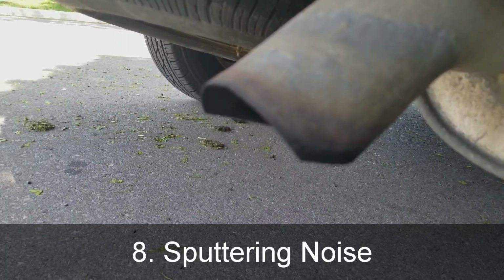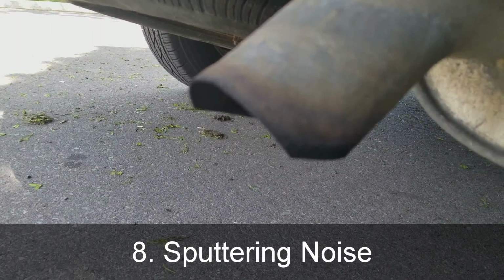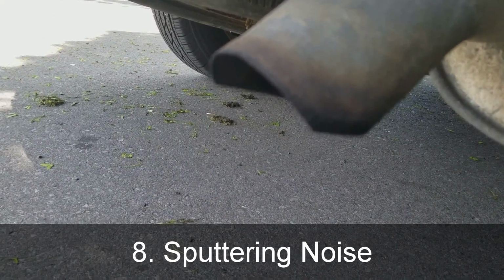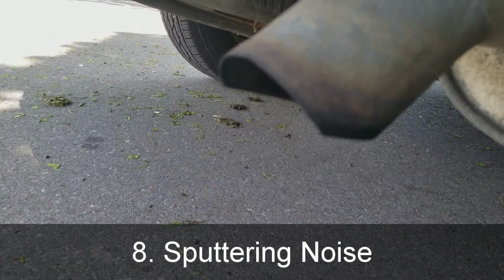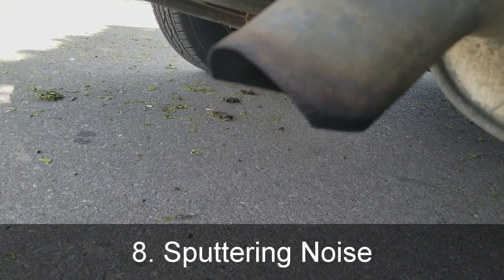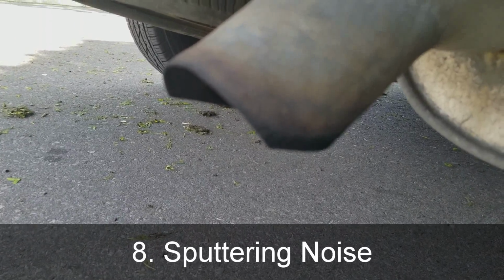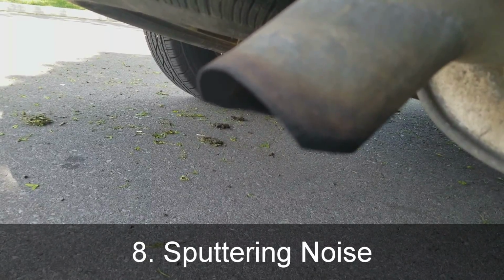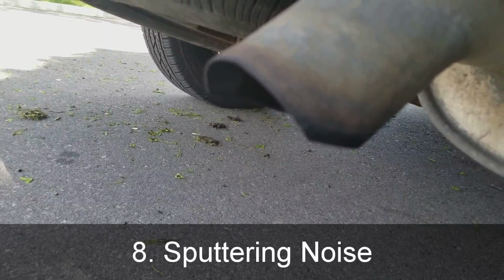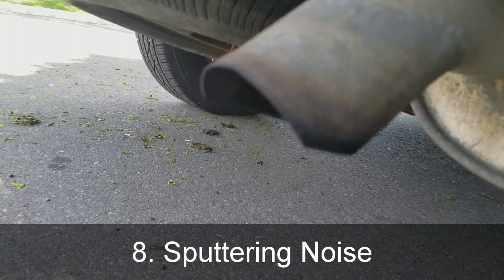So if your car is running fine, as in there's no smoke, no oil, nothing dripping out of the car, but you're hearing a noise similar to this, it could even be more pronounced, it normally indicates there's something going on with the combustion of the car itself. This could be something as simple as needing a tune-up, or your timing is off, or anything like that, but something is definitely wrong.